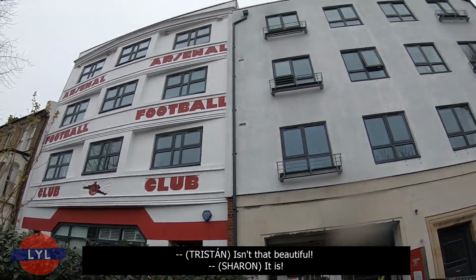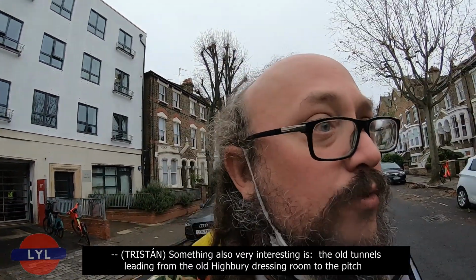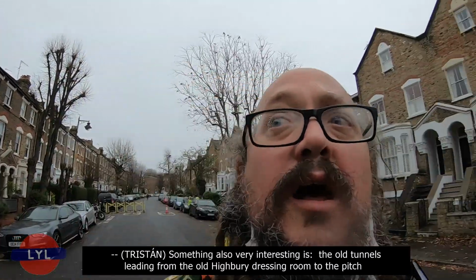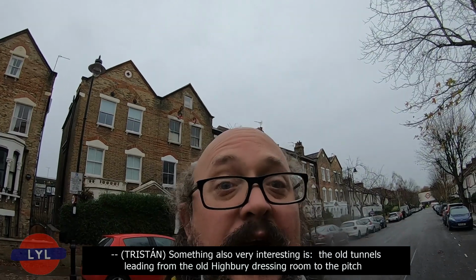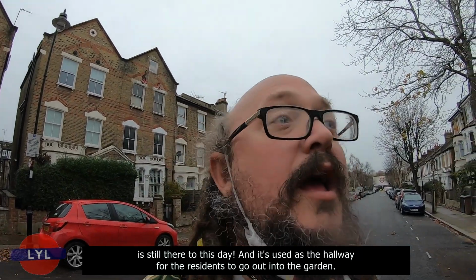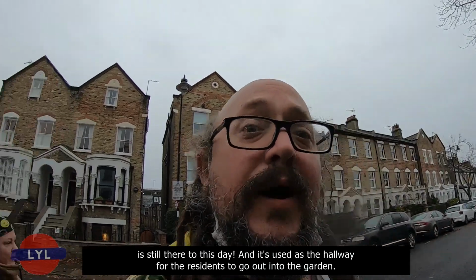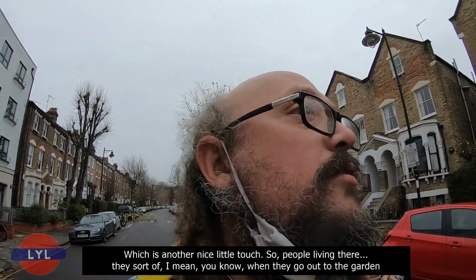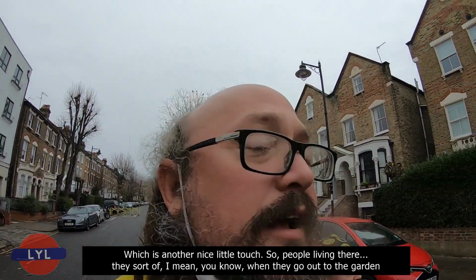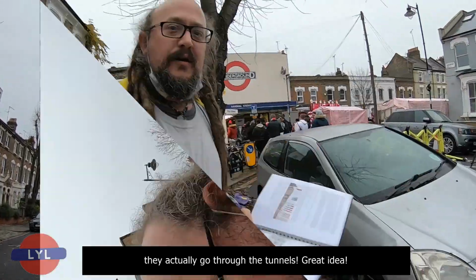Isn't that beautiful? Something also very interesting is the old tunnels leading from the old Highbury dressing room to the pitch is still there to this day, and it's used as the hallway for the residents to go out into the garden, which is another nice little touch. So when they go out to the garden, people living there actually go through the tunnels. Great idea.